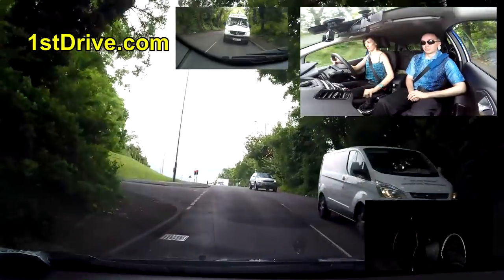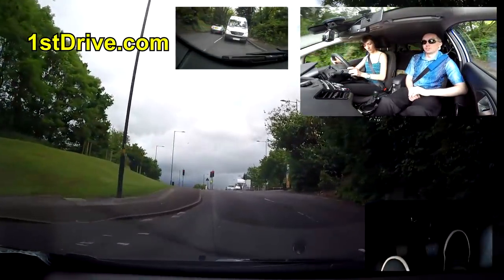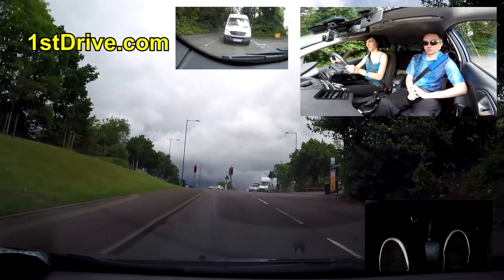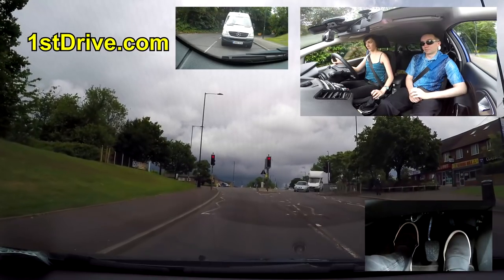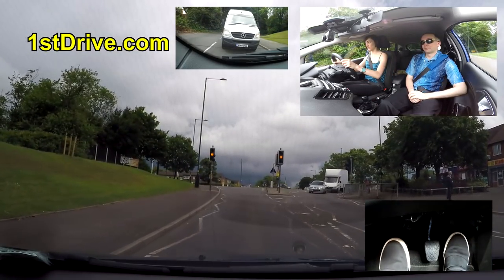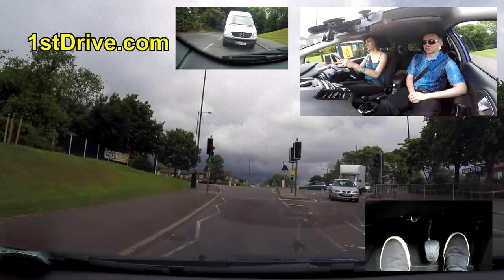That's it. So push down to first. Not too much gas. There's no pedals at all. Just let it roll, and it's clutch down all the way. One. And just creep. That's it. It's a roundabout and go left, first exit.